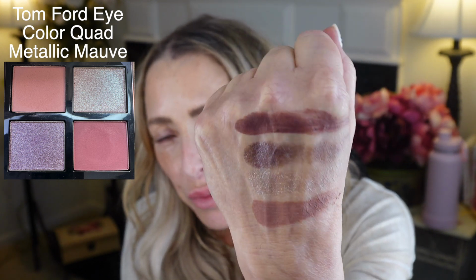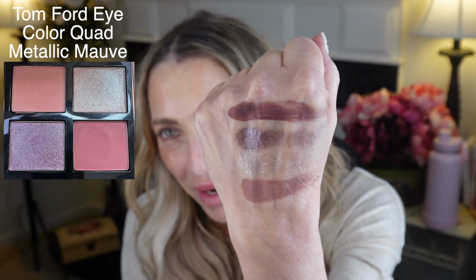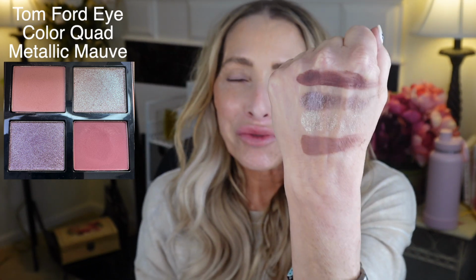Of course, I just put some lotion on this hand from the Great Skin. Sorry about that. I'm waiting for my son because it's his first day of school.